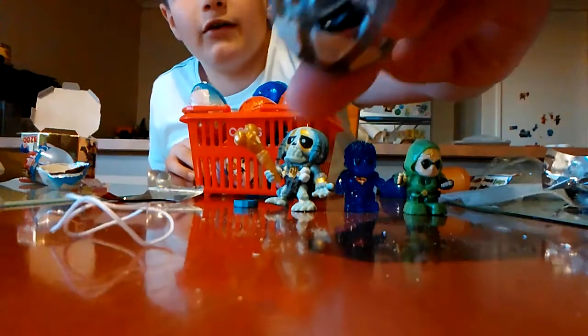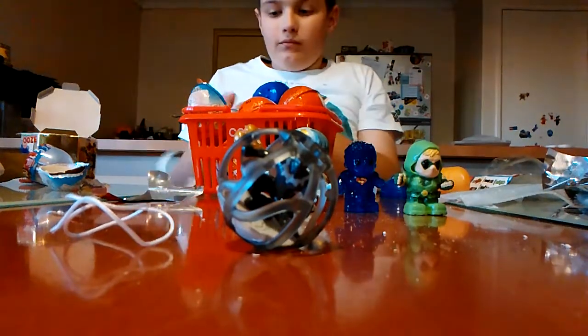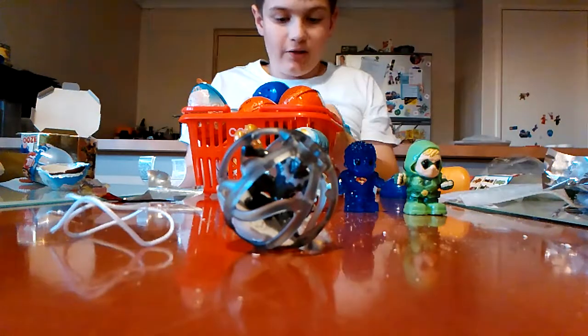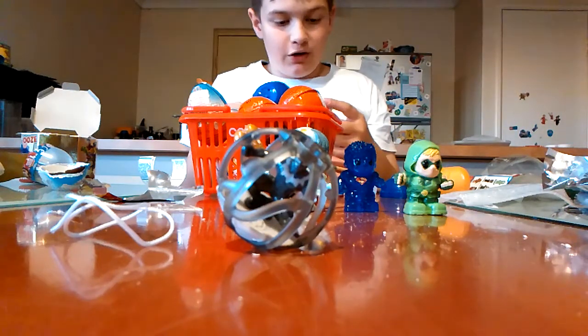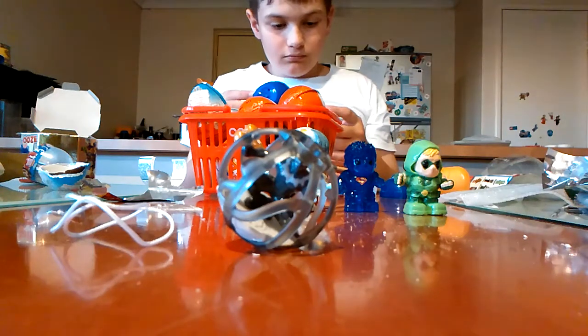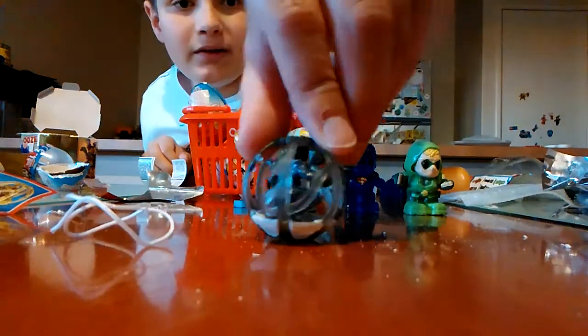And here's, look at it, we have got ourselves Black Panther. Yep. He's like our fourth new guy. So far we've already gone halfway through the collection already. So we haven't got Hulk still. I really want to get Hulk. Hulk's really cool. That's why I want to get him.